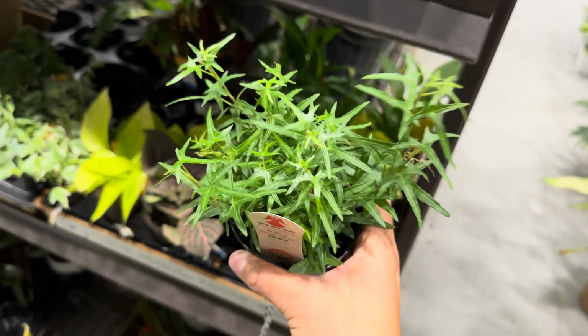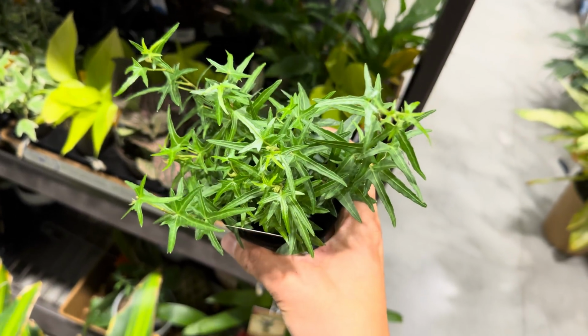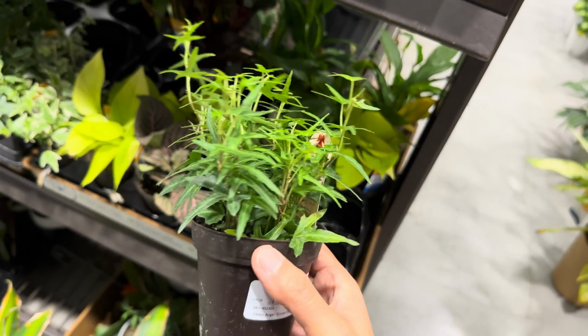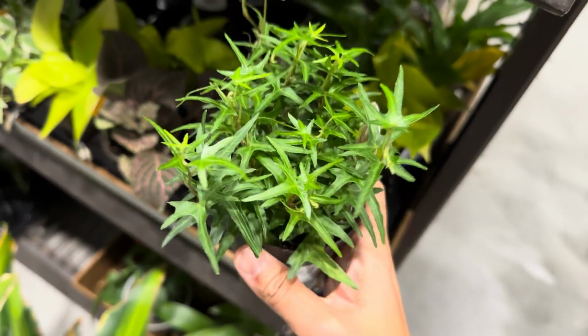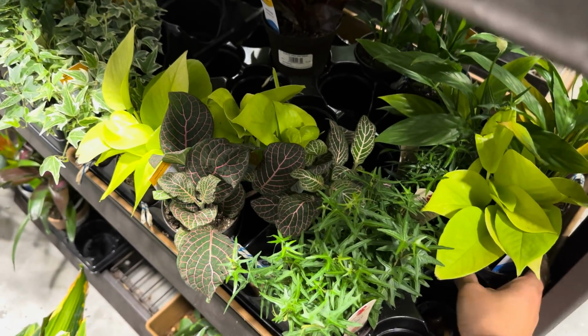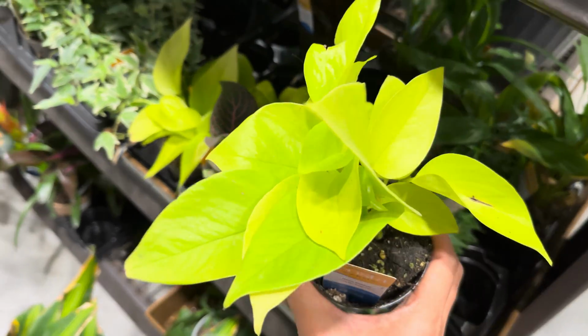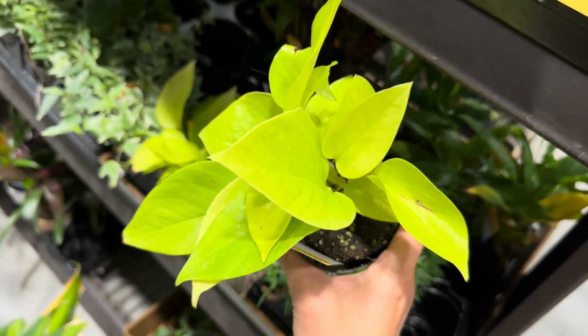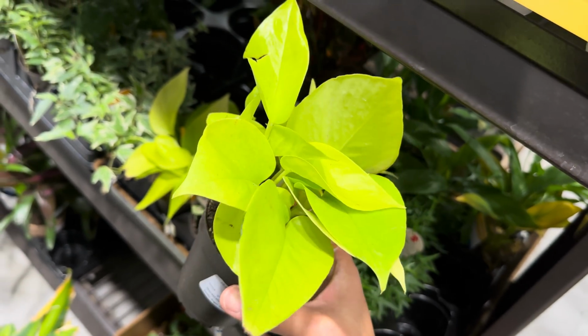And then you can see right here is another Hedera helix. This one is the Spear Point English Ivy, one of my favorite looking ones, because you can see how small the leaves are. Very delicate looking leaves. And I'm just going to continue to pick up some more of these Exotic Angel plants. Let me know in the comment section what you think of these plants, and if you've already bought some of them from a big box store, let me know which ones you have.